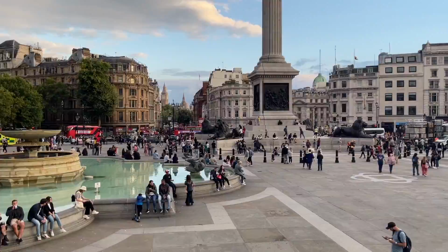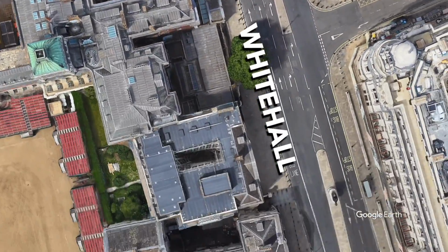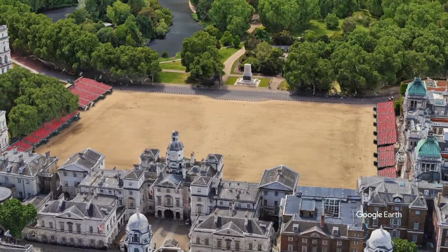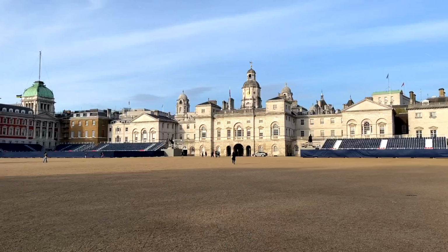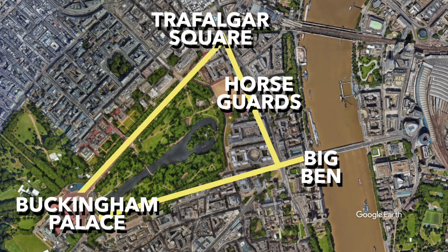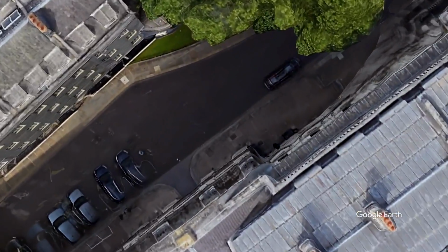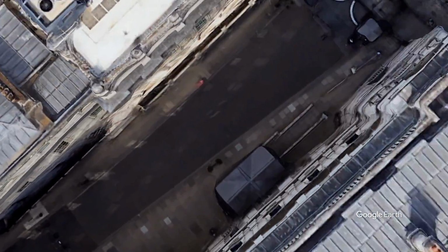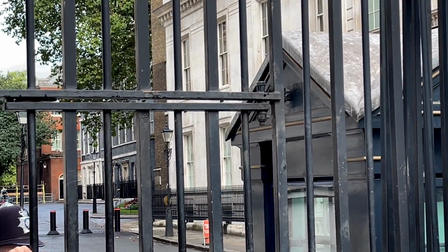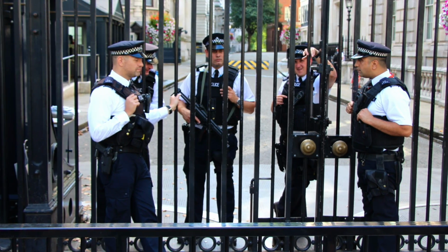Make your way down Whitehall, back toward Big Ben. Midway, you'll see the Horse Guards running their parade ground, Horse Guards Parade. Just steps away is the Prime Minister's residence, number 10 Downing Street. Just 3/4 of a mile from Buckingham Palace, it sits behind an imposing, well-guarded gate. If you feel a bit intimidated, you're supposed to.